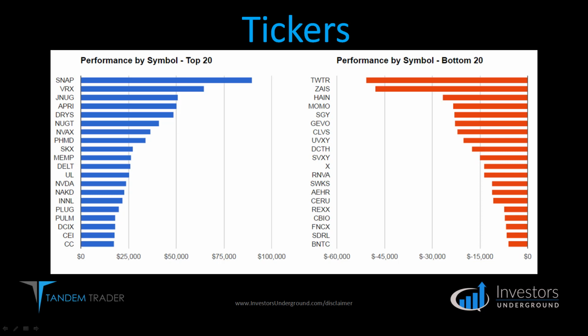But here are tickers. This shows your biggest winners and biggest losers. And it's not necessarily just one trade, but overall, where the money has been. Like Cam said, I think the most important part is your winners are bigger than your losers. And I've been working on that a lot. I've been working on letting winners run a lot.